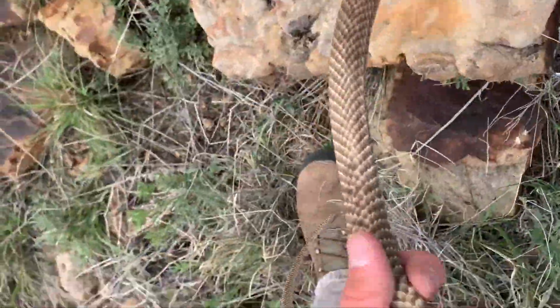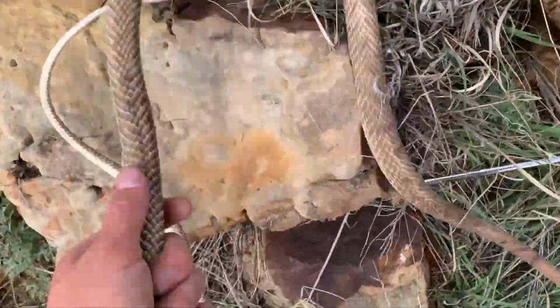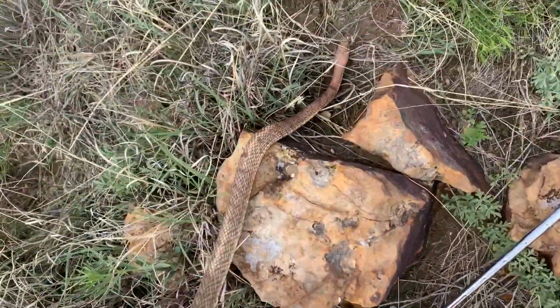Close by is yet another Western Coachwhip. This is the third one of the day. Actually, this is the fourth. Steven lost one. It's okay, I'm not blaming him. He caught this one as well, so he made up for it. We're going to release this guy right back where it was found and keep on moving.